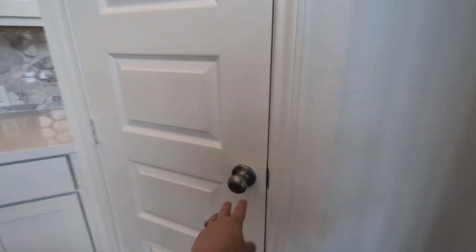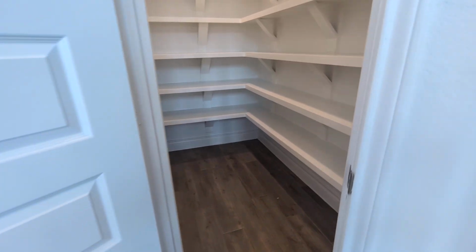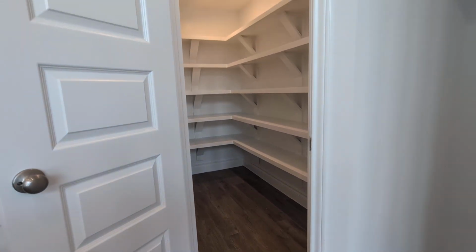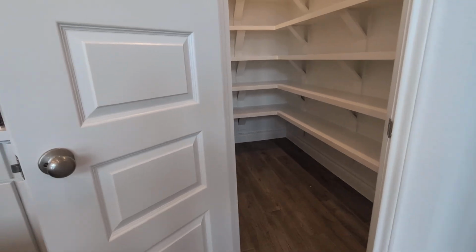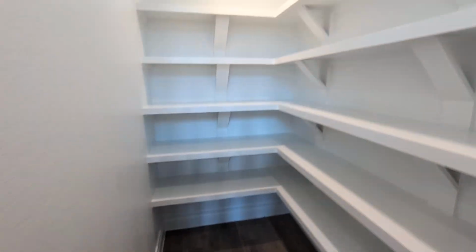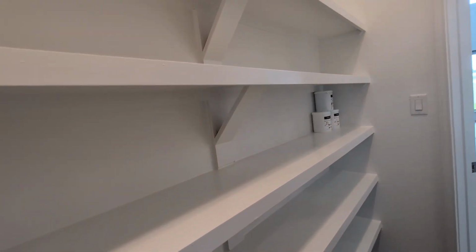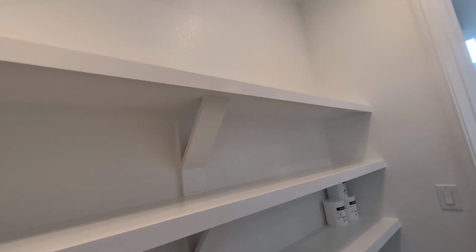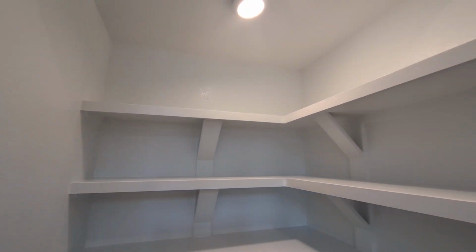Check out this pantry. Big pantry, I love this. You guys have to see this in person to really make it worthwhile. Look at the floor space. And then you've got all these solid shelves. There's none of this wired shelving. You've got a ton of shelf space, plus for larger items, you've got the top shelf all throughout, which is really nice.